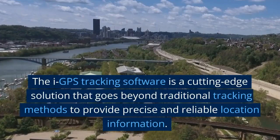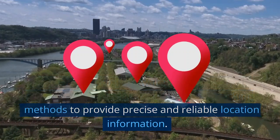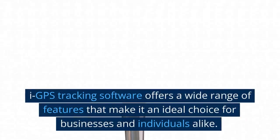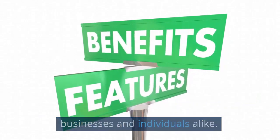The iGPS tracking software is a cutting-edge solution that goes beyond traditional tracking methods to provide precise and reliable location information. With its advanced technology and intuitive interface, iGPS tracking software offers a wide range of features that make it an ideal choice for businesses and individuals alike.